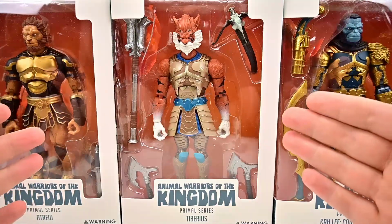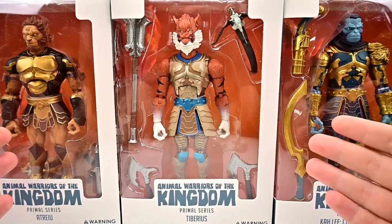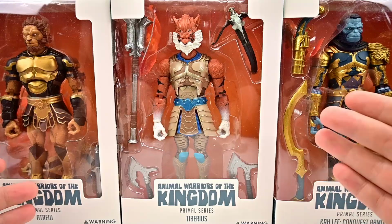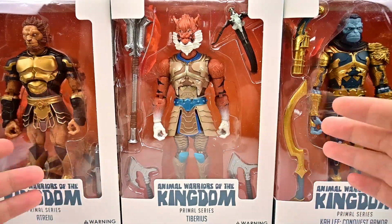They're humanoid animals that have a whole backstory through comics and stuff. Of course, we don't have the comics, so I don't know the backstory. So I just found out what I could about these characters online, but they do look really cool and very much remind me of Thundercats or Planet of the Apes. They all look pretty cool.